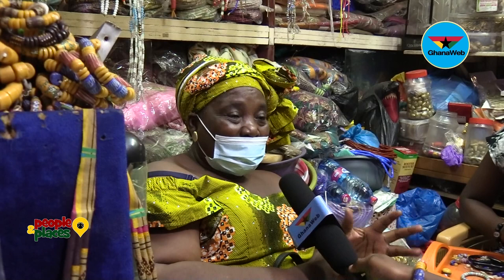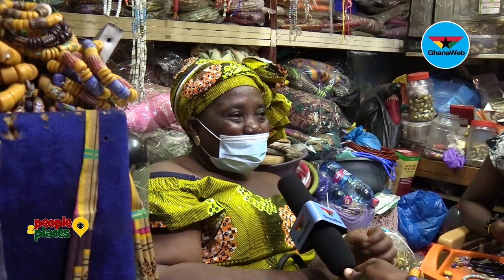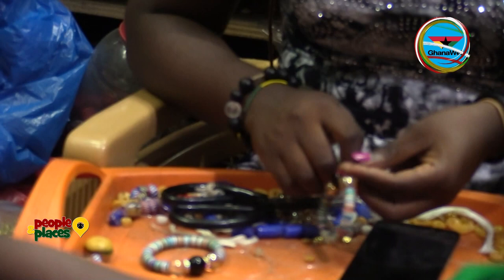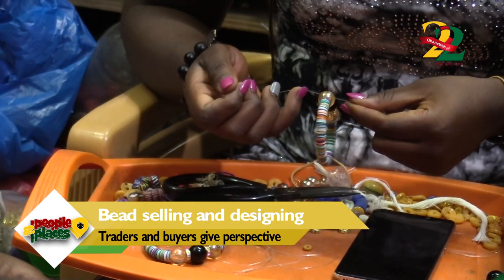And then I'm a designer as well. So I could see that when I mix them, I can do something out of it. That is why I started styling the beads. So you do the beads that you sell yourself? Yes, I do myself. I do the beads somewhere, but the designing, I do it. The threading and the design, yes.